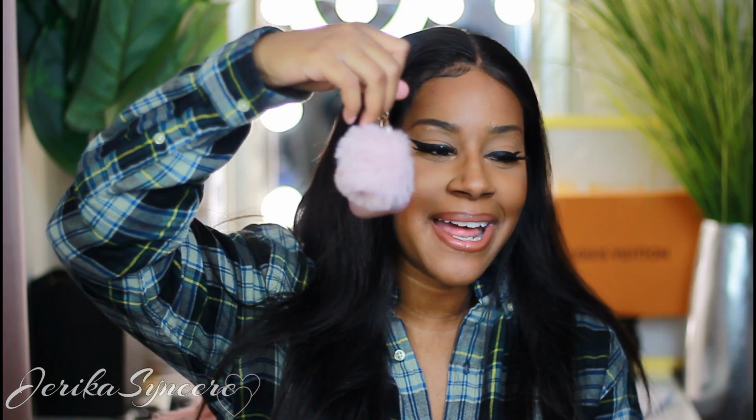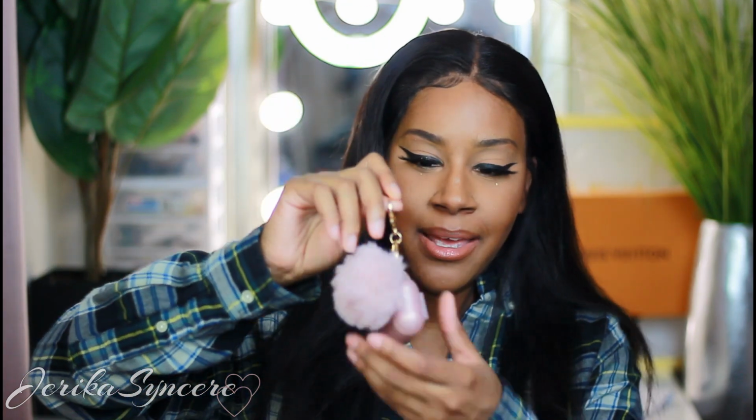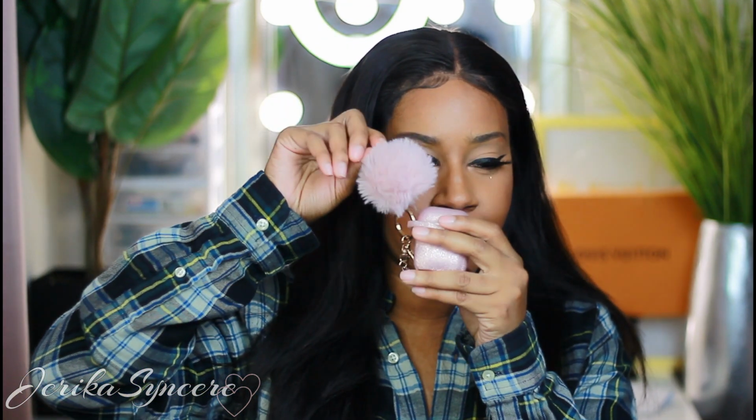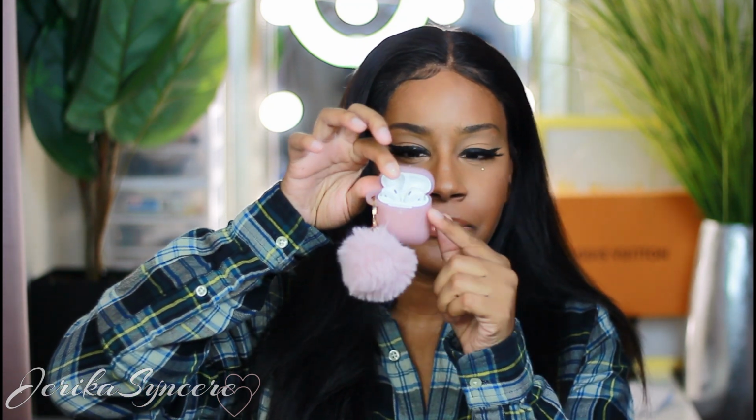My husband surprised me and bought me some AirPods because I just could not bring myself to buy them. I have been contemplating it for 2 years. I really want some, but I'm so afraid of losing them. So I decided to go ahead and get me a cute little case. And then I saw a rose gold one. I had to go ahead and buy it because it matches all my other electronics. So it has a little cute fuzzy balm on it. And then you put your AirPods in here.